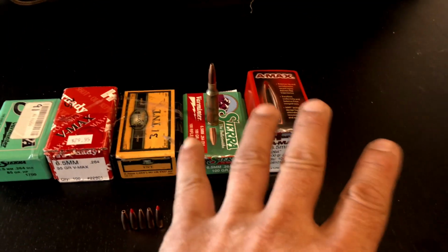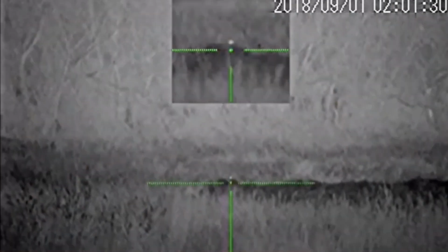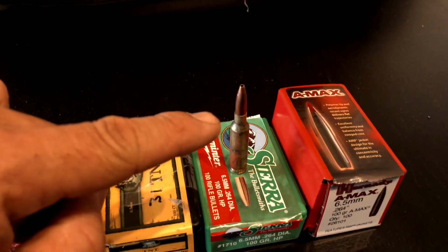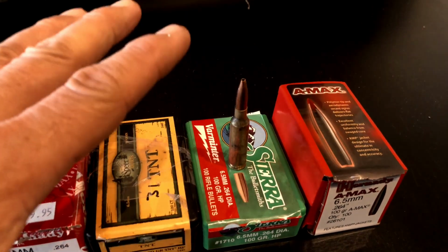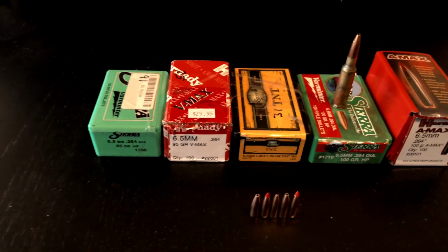So as I start looking into 2019, there are 4 bullets that have been sitting on my shelves that I've yet to develop a load for. Now, I have shot quite a few coyotes and varmints with the 100 grain Sierra Varminter here, and I've had a lot of success with this. I've got this burning at about 2990 FPS, and I'm going to use this as my parent load to develop loads for these other bullets here.